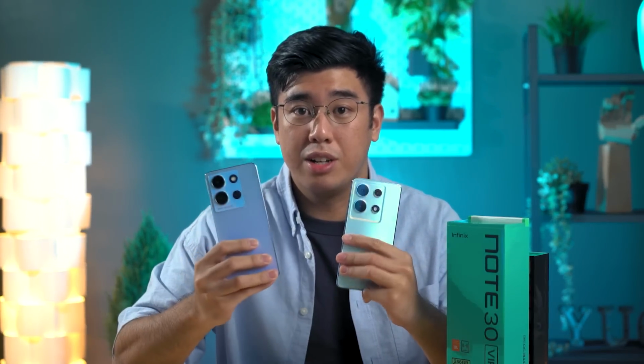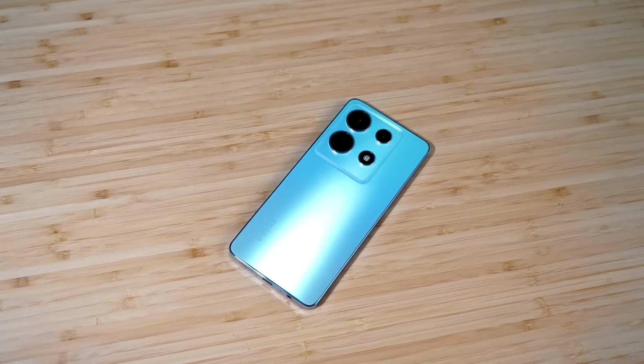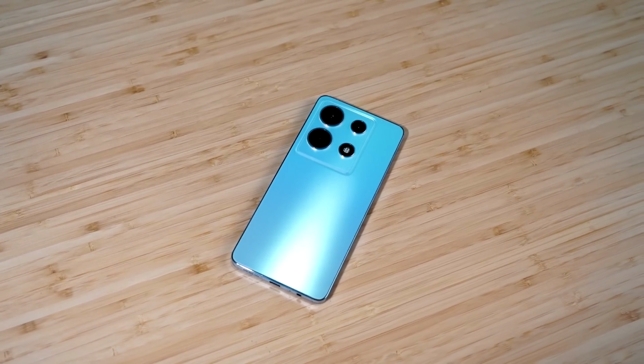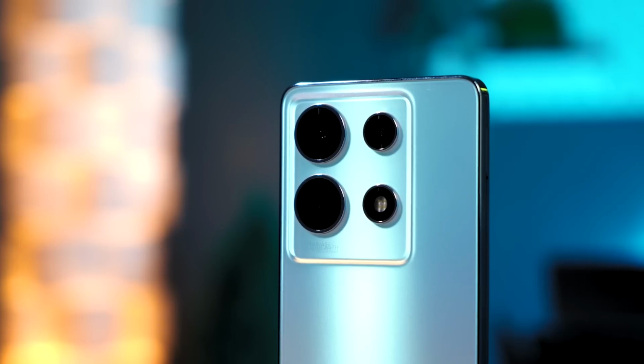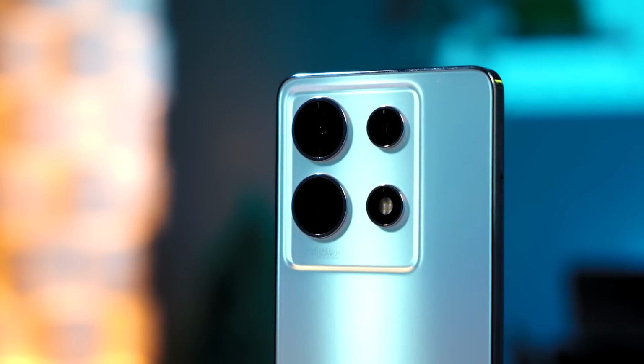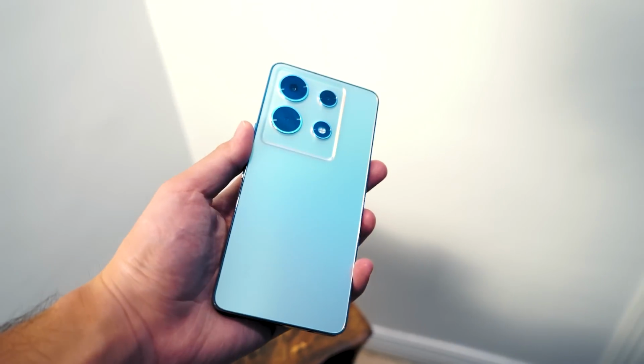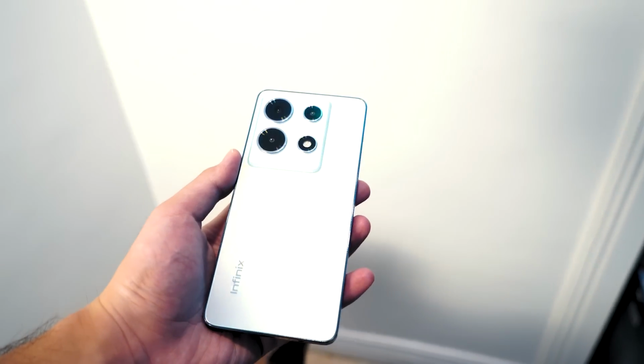In terms of design, the Note 30 VIP looks nearly identical to the Note 30 5G, both from the front and rear. Interestingly, the VIP is a bit smaller though. The unit we have also features a similar colorway to the Note 30 5G, and honestly, it looks great. The phone is still mostly made out of plastic, but it does feel very durable. What we do like is that INFINIX didn't add a metallic or reflective back panel for this more powerful VIP model. And since the back panel isn't reflective, it doesn't attract fingerprints or smudges either.